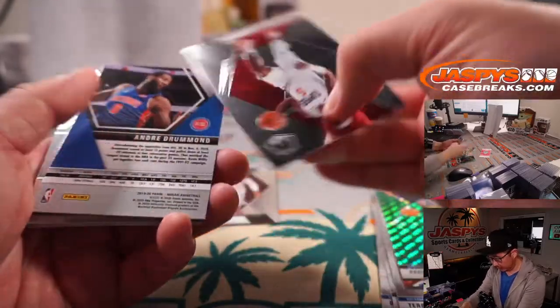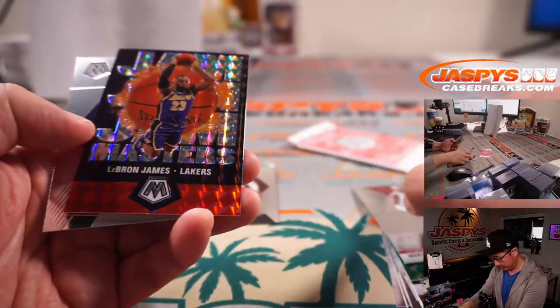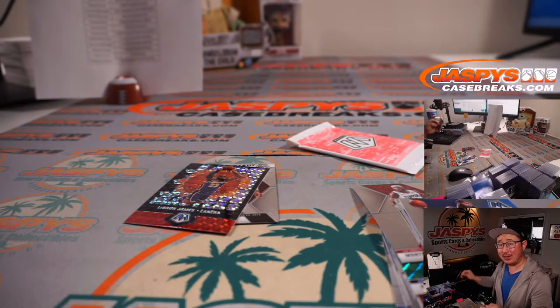An NBA debut, Darius Garland. Got some cards flipped around here. It's LeBron James and a Zion. There you go. Base Zion for Zach Gwynn and the Pelicans.